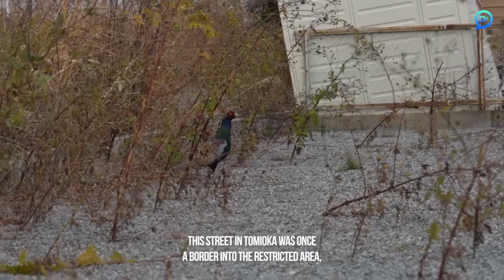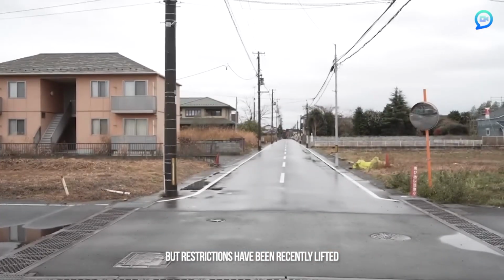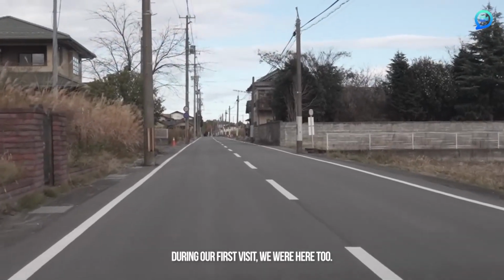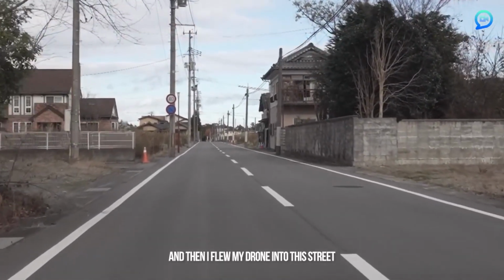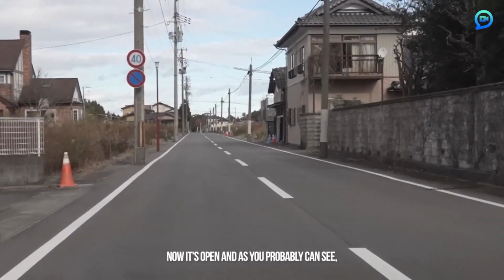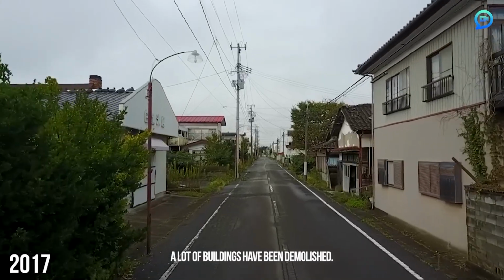This street in Tomioka was once a border into the restricted area, but restrictions have been recently lifted. During our first visit we were here too. There was a fence here with cameras, security guy even came, and then I flew my drone into this street. A few years later, now it's open, and as you probably can see, a lot of buildings have been demolished.